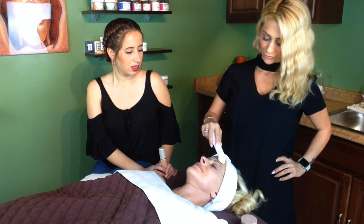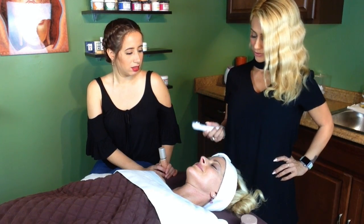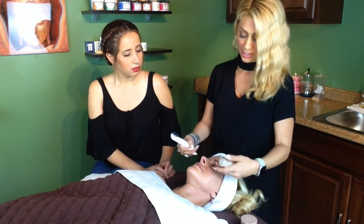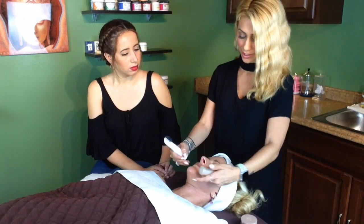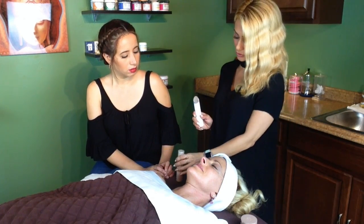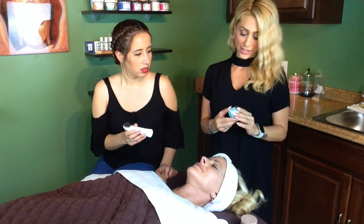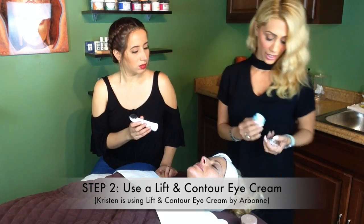So now that we've done the forehead area, you can also have the option to take your serums and put them on the cheeks as well as the smile lines and even all over the face, including the chin. So that would be for your renewal serum. I'm going to hand you this. Alrighty. So the next step we're going to do is actually a lifting contouring eye cream.